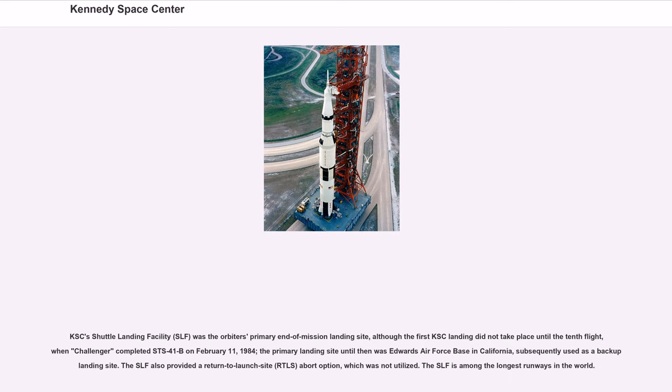CSC's shuttle landing facility, SLF, was the orbiter's primary end-of-mission landing site, although the first CSC landing did not take place until the 10th flight, when Challenger completed STS-41B on February 11, 1984. The primary landing site until then was Edwards Air Force Base in California, subsequently used as a backup landing site. The SLF also provided a return to launch site, RTLS, abort option, which was not utilized. The SLF is among the longest runways in the world.